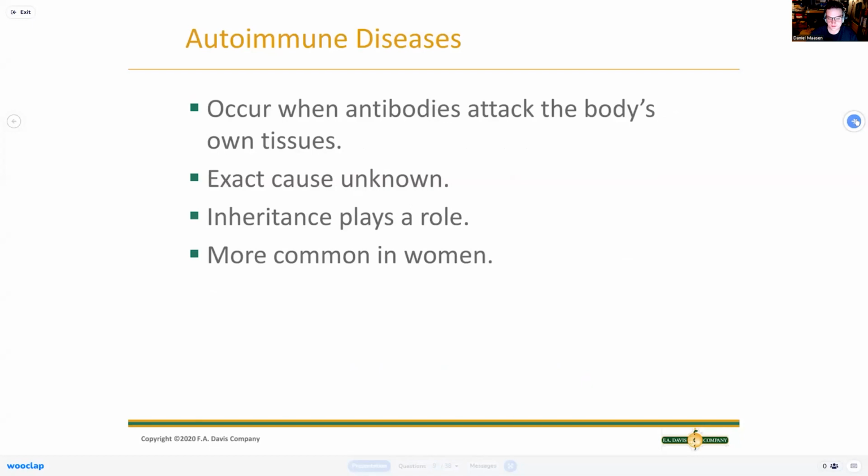But autoimmune diseases is talking about my body attacking myself for some reason, whatever it is. Our body is making antibodies that attack our own tissues. This is what happens to type 1 diabetics. That's an autoimmune condition attacking the B cells of their pancreas. They can't make insulin, right? So that's what immunodeficiency or autoimmune diseases are.